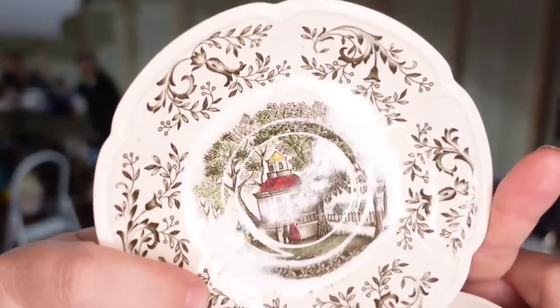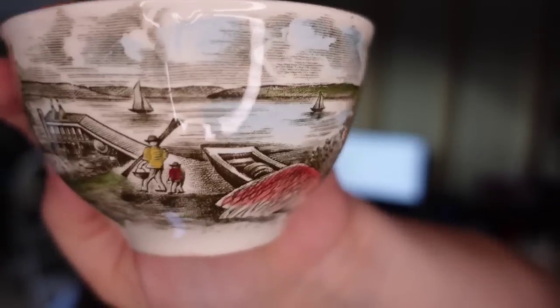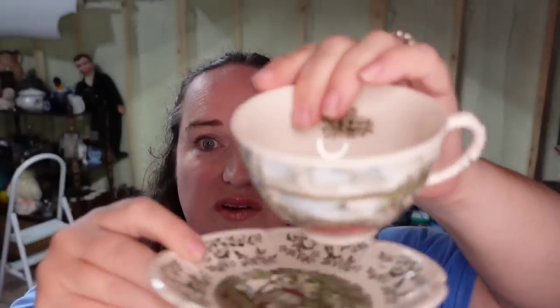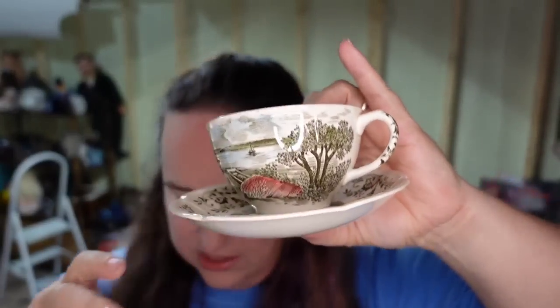Next, over on eBay, is this really cute teacup and saucer. I really do love selling teacups. I haven't found very many lately. This one's a really pretty pattern here, and I paid $1 for this. It sold for $14.69 plus the buyer paid $10 in shipping, making this about a $12 profit.